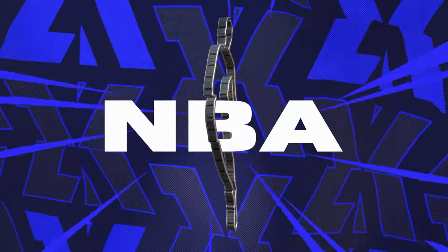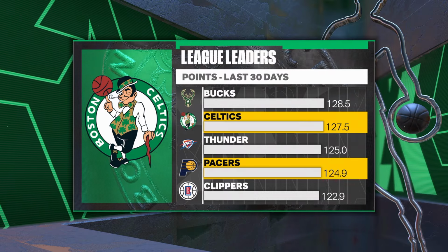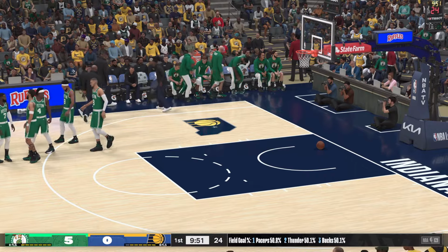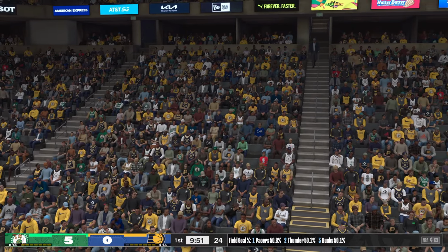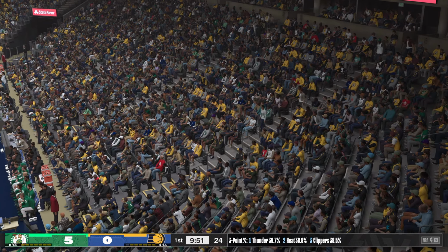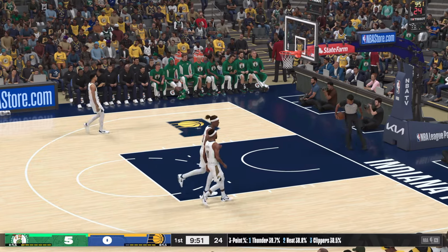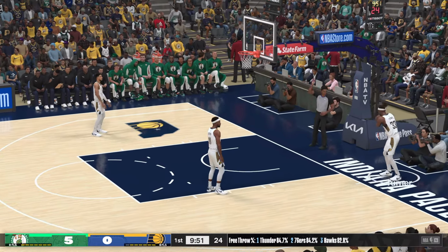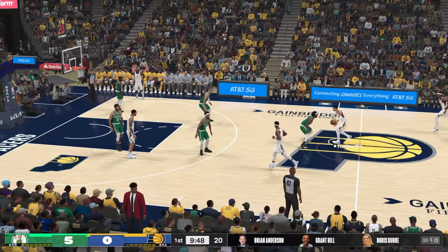Over the last month, these are the highest scoring teams in the NBA. The Celtics second. The 4th spot held by the Pacers. These have been 2 of the top offenses in the league as of late. Their confident shooting has been creating some really impressive point totals. The Pacers have gone 0 for 5 to begin this game.